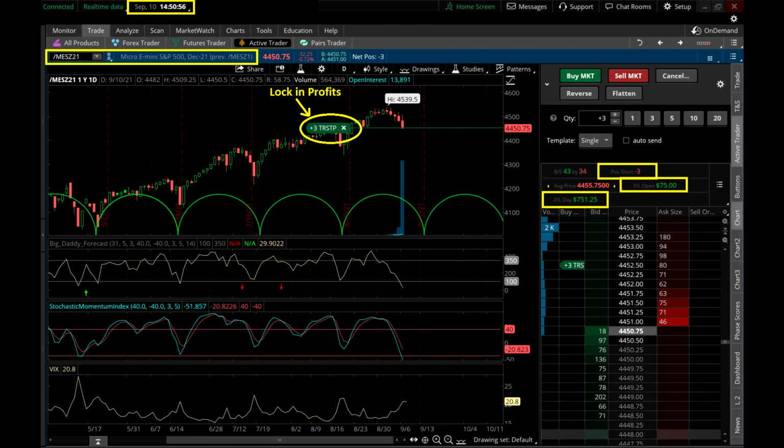Get those profits booked. Get them into your account. Lock in the profits. When the market moves back against you, or works against your favor, the trailing stop kicks in and books your profits, baby. Your account gets bigger, and the next trade you make, you've got more room, you've got more leverage. So there's a couple ways you can benefit from that.